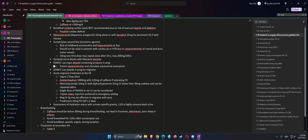If they have migraine with aura, you can give one dose of NSAIDs in the second trimester if that's the second line, and then triptan if all those don't work, and then prednisone as well.